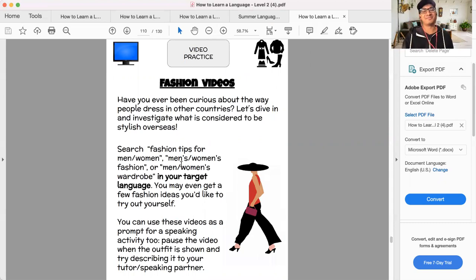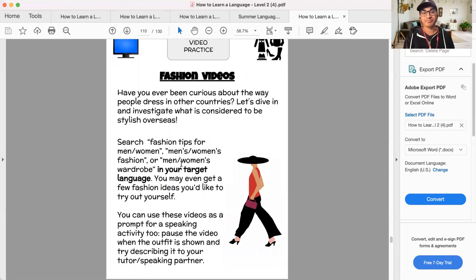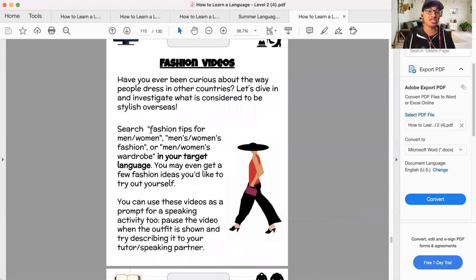Anyway, so that's me. But then again, still a useful activity to do, I believe. So you're going to go to YouTube and you'll search in your target language, fashion tips for men or women, men's, women's fashion, or maybe even something like men or women's wardrobe. You're going to get lots of fashion videos.